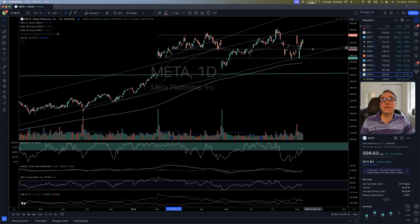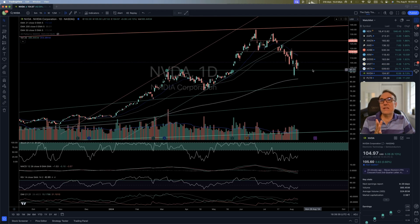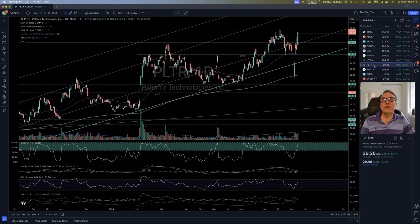Meta zigzagging nicely. We have stochastic over 60. We broke 479.69 right here. Then we have some resistance at 523.39. NVIDIA staying stable above 97.